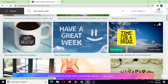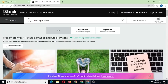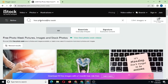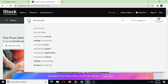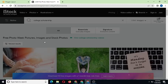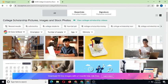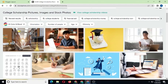Now let us type here to get a specific image that we're actually looking for. We can simply type here. Let's search, let's see, scholarship, college scholarship. Let's see.